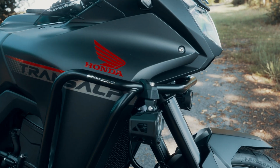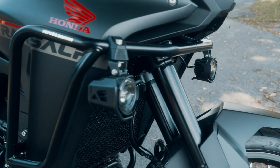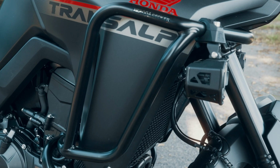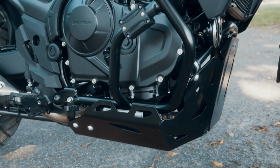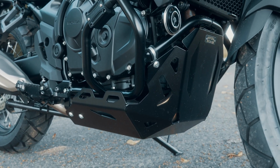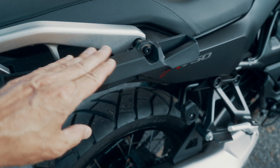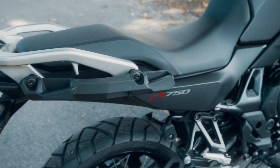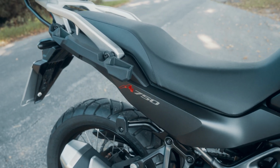Then on the front here you can see my additional LED fog lights, some crash guards on the top, and down here some crash guards and protection for the engine and the exhaust. And on the back I already have the mounts for the original Honda panniers, which will be here on the side and fit perfectly to the bike.